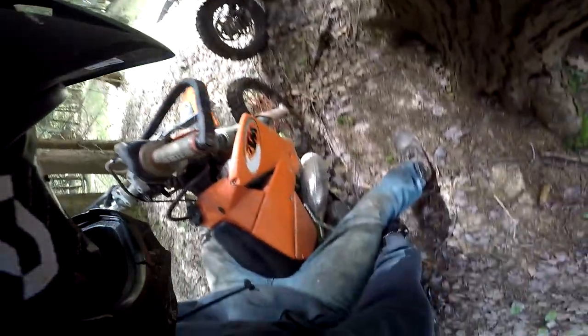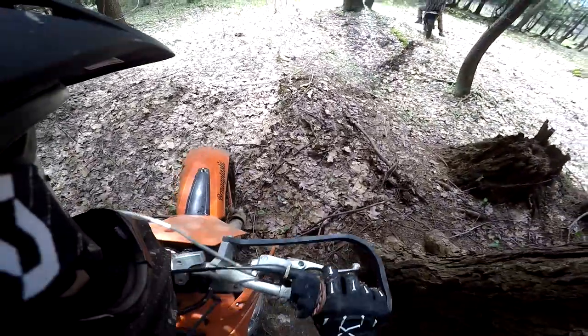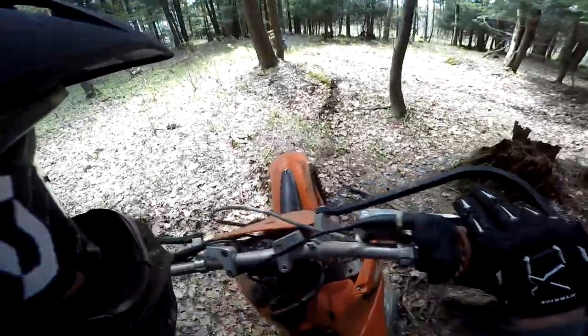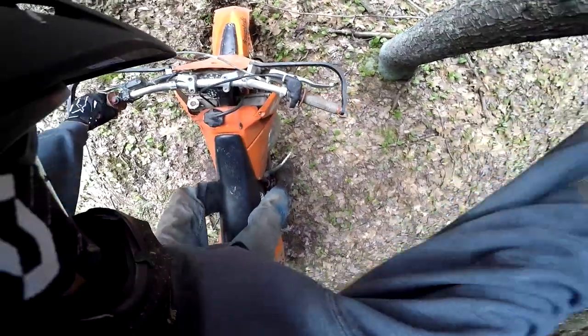Bolt. Is that what that is? Yep. Probably not. Oh, no, yeah. That's kind of cool. I'll see if I can do that. He bump started it on top of this thing. Nope. It's too deep to put my feet in.